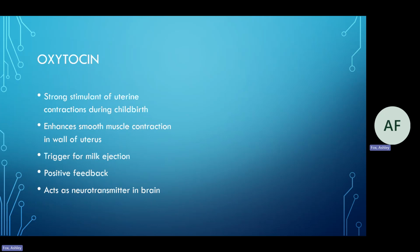Looking at oxytocin, it has a lot of different reactions that happen. It also works as a neurotransmitter. So remember, a lot of these hormones, like epinephrine and norepinephrine, can act as neurotransmitters. Dopamine's another one. It can work as a neurotransmitter if it's going across the synapses between neurons. If it goes into the bloodstream to target cells, then it's going to work as a hormone. And so we're just talking about oxytocin, mainly oxytocin in females.